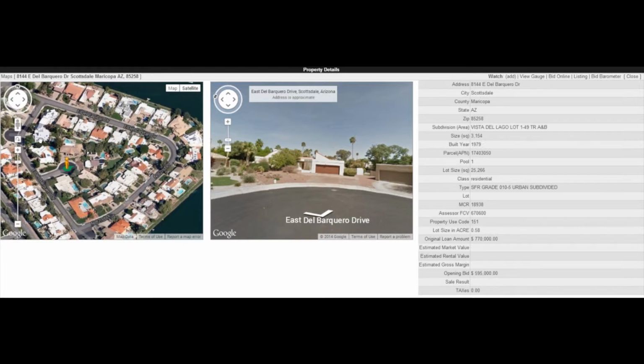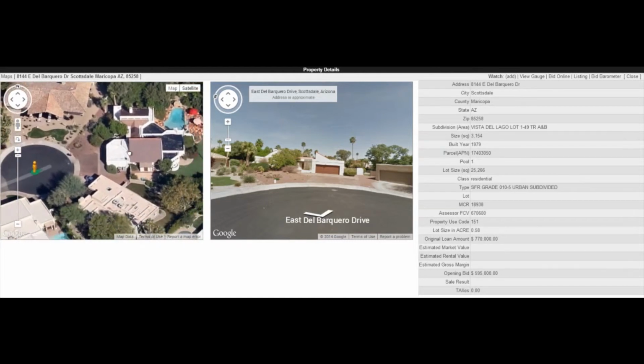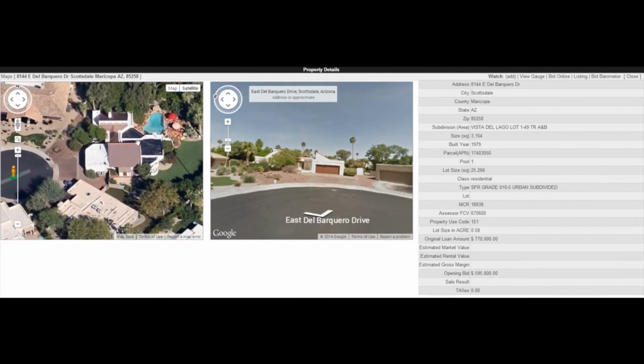It does have a pool, and I'm going to zoom in a little bit more so you can see it. And, wow, this is it in all its splendor. 3,154 square feet. Lot size on this one, 25,266 square feet, so it's a little bit over half an acre. This one's a single family residence. The original loan amount, $770,000. Opening bid amount, $595,000.